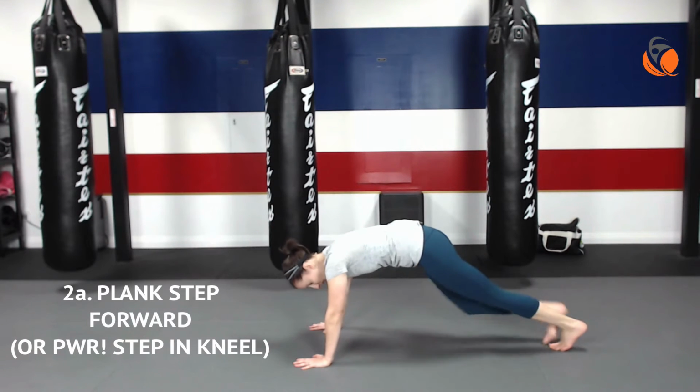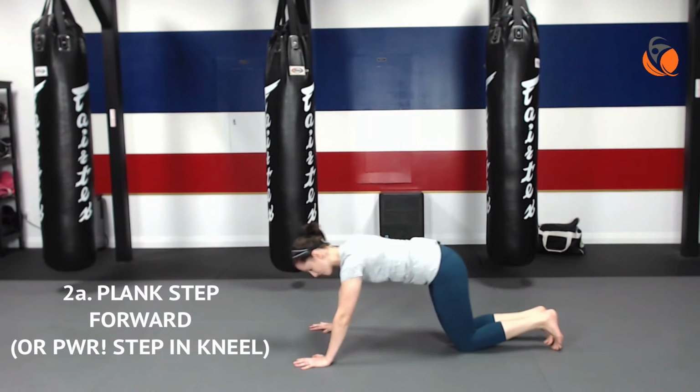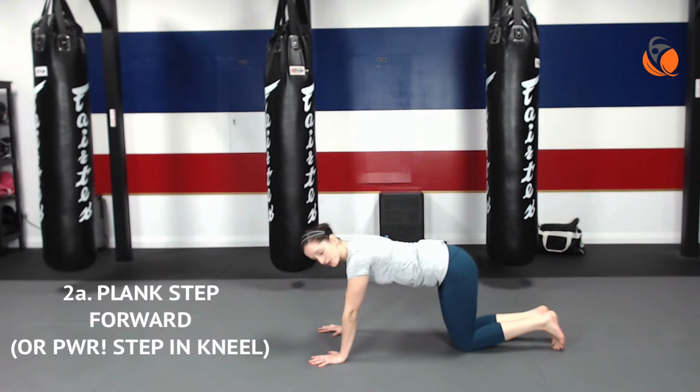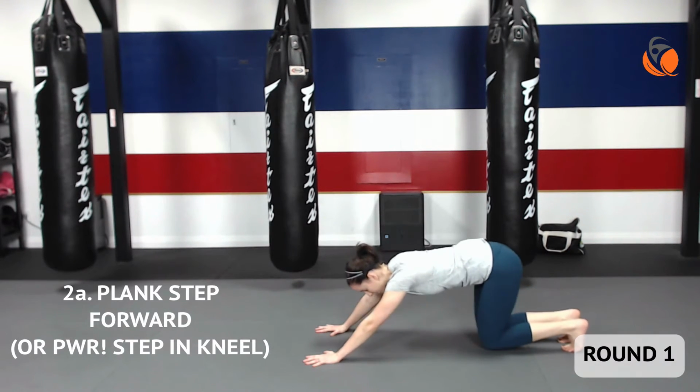Okay? If your knee only reaches here, that's fine. That might be your range today. Go as far as you can. All right? So here we go. We're going to do 10 repetitions. Onto those toes, bend those knees back.